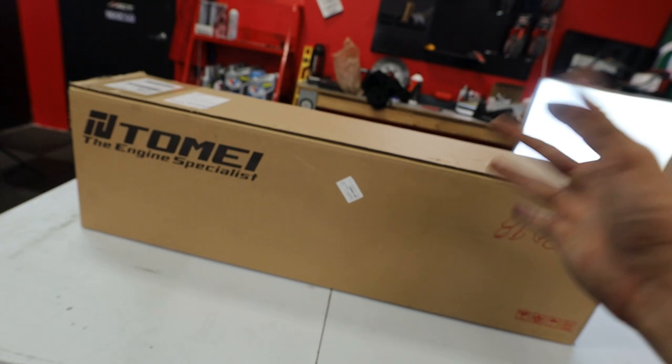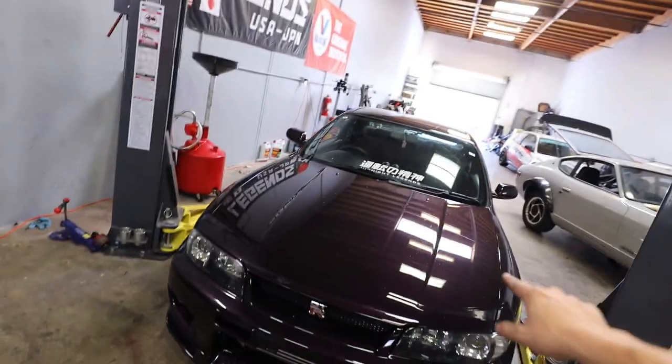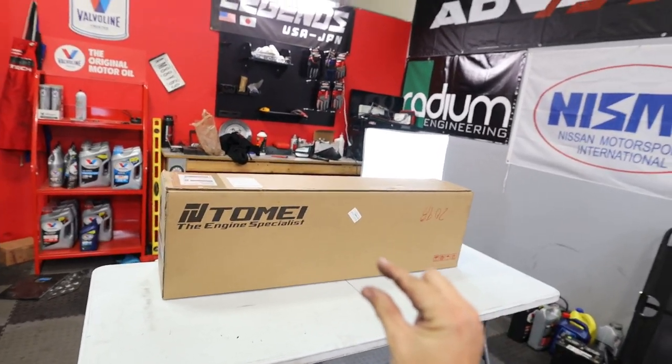I just feel like the Tomei is gonna have that extra sound that I need. Anytime that I've run a Tomei, you guys know, they just always sound the best. I'm really, really excited for this and to see the difference between this exhaust versus that one. I think this is just gonna give me that little extra oomph that I'm looking for.